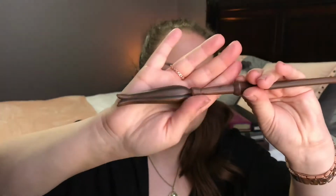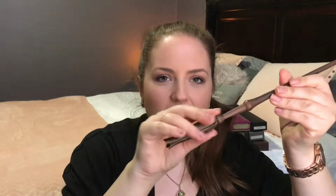But this one was my favorite wand. Obviously, I've already told you what my favorite one is now, but this one used to be it just because I love Luna Lovegood as a character, and this one is so nice too. I really liked the simple flower at the bottom with these little curvatures here, and it just fits in your hand really nicely.